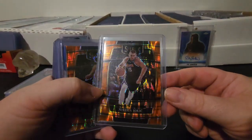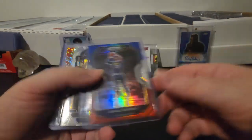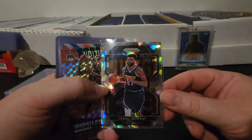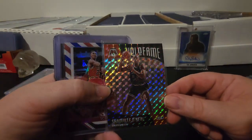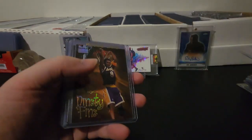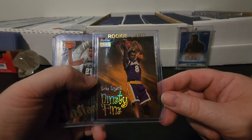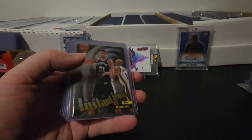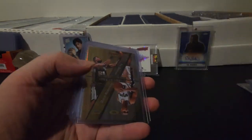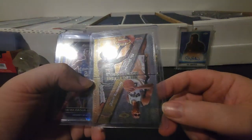Got a Joker on the Select. Ja Morant on the Select. Jamal Murray on the red, white, and blue Prism. Jamal Murray on the cracked ice. Shaq, Hall of Fame, Mosaic. Scottie Pippen, red, white, and blue. Kobe, '90 Fine. It says rookie card on the top, but I don't think that's a rookie though. I'll have to look that one up. Instant Impact, Tim Duncan, Topps. Tim Duncan and David Robinson on the Bowman's Best.